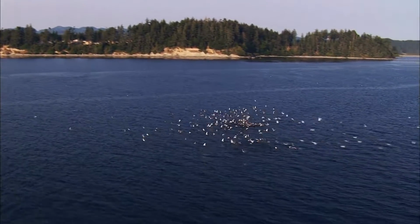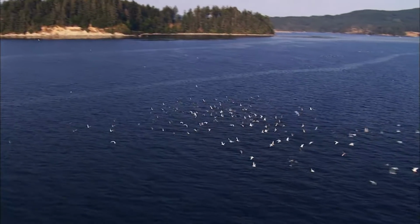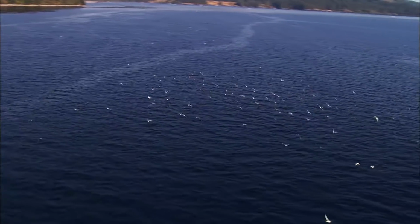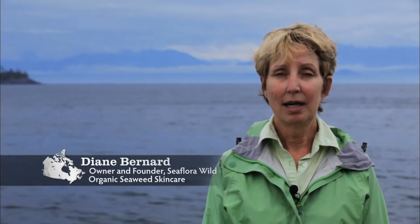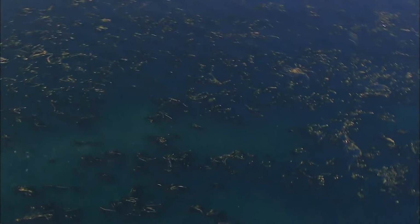I'm standing here on Whiffin Spit in Sooke, British Columbia, the west coast of Vancouver Island. Right behind me is the Juan de Fuca Strait and the beginning of the outer coast. The Juan de Fuca Strait is big, broad, and wide, and way over my right shoulder, you are looking into the Olympic National Park of the United States.